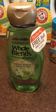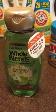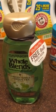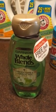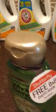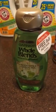So the shampoo, I thought it was a little bit pricey compared to Rite Aid. At Rite Aid, it's usually, I want to say like $4.29 or just about $4.29. And it was $5.29 at my Rite Aid, at my CVS. So you get a $2 coupon minus a dollar, so it ends up being $2.49. But they had a coupon on it that you can get a free Shutterfly photo book, and I have Shutterfly, so I figured I might as well get it.